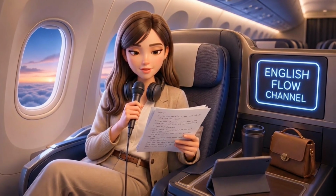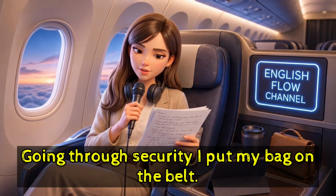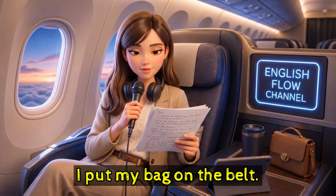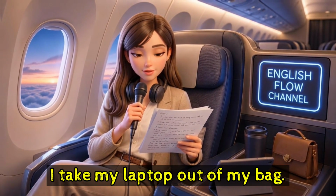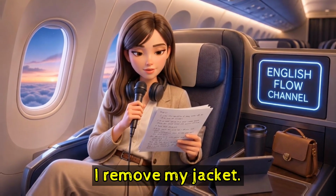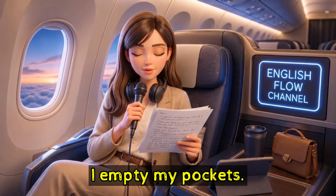Topic 7. Going through security. I put my bag on the belt. I take my laptop out of my bag. I remove my jacket. I empty my pockets.